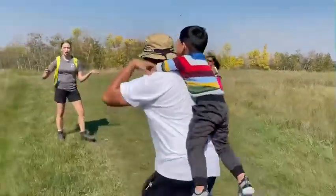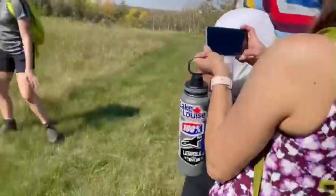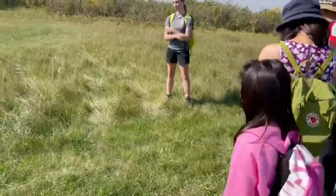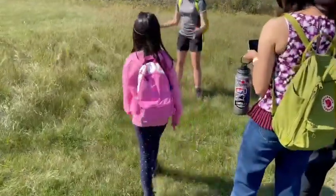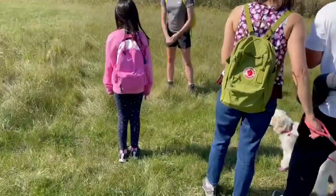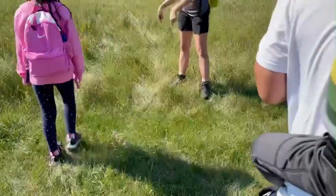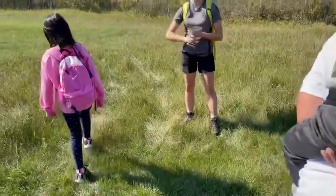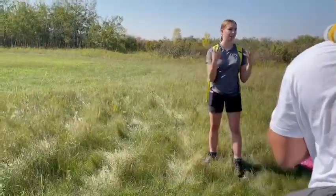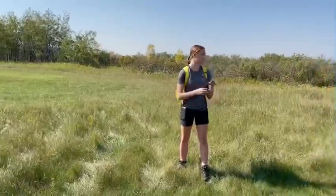So this is always a good spot to kind of talk about the prairies. If you look right here, all of this looks like grass, but prairie landscapes are actually hugely diverse. On average, in a 1 foot square, 1 by 1 feet, there will be an average of 37 different species in that 1 square foot. That can be grass and different plants. So it's one of the most diverse landscapes because of how much diversity is packed into such a small area. So we look out over it and it's actually extremely diverse.